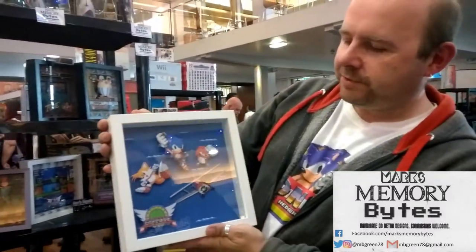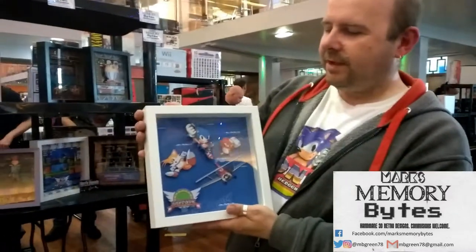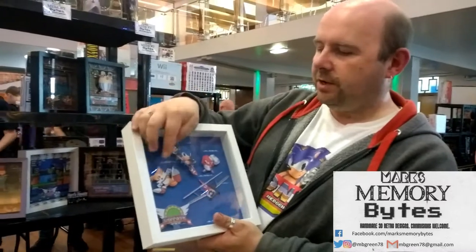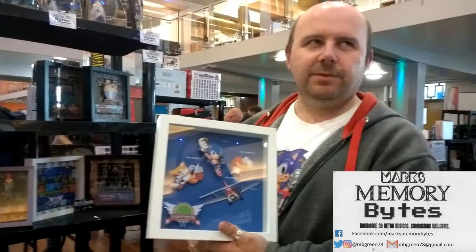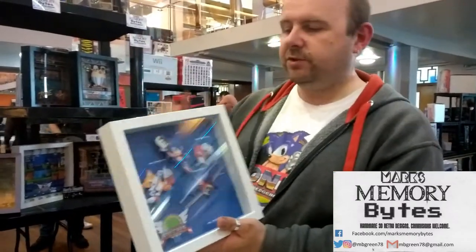All the end images from Sonic 2. So that's still a still from the game. When you complete them with Sonic or Tails or Knuckles. Oh right, okay. Yes. So when you complete those individually, you get that image. Yeah. So I've just combined the three together.